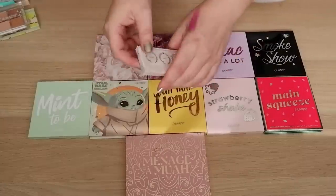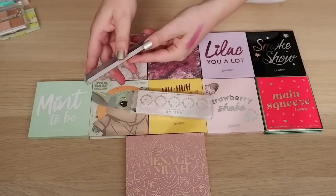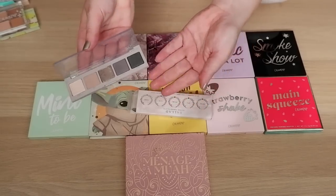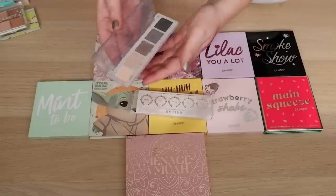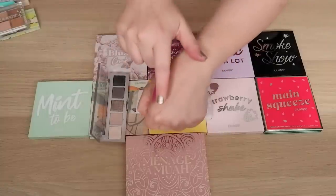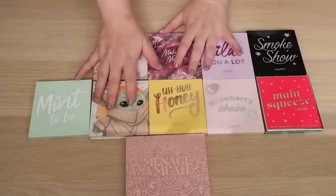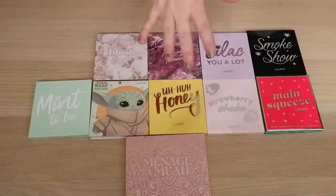And then we have the Ballad palette, which was part of their first 5 pan collection. I mean, it's got cool tones, so you knew I was gonna try this. And again, that shade in the middle, Drama. And everything else that I now have lying in front of you are palettes that I have rearranged.